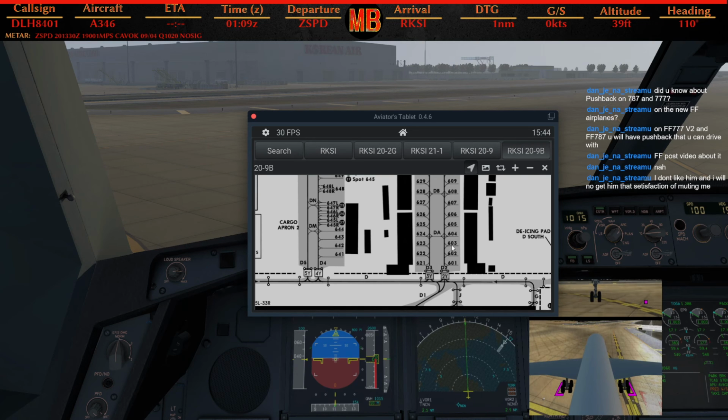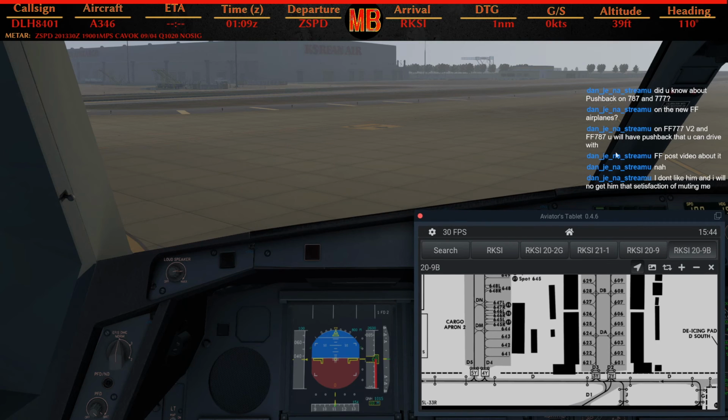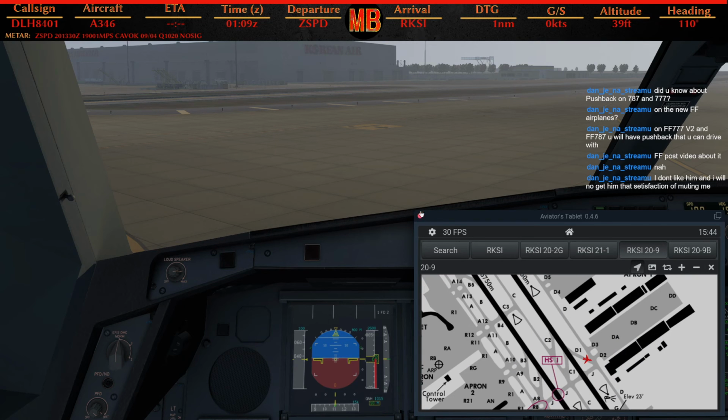Let's take 604. Engine traffic. Lufthansa 8401 heavy. Taxi to cargo stand 604 via Delta 1, Delta 2, and Delta Alpha. All right, let's do it. That should be pretty easy.